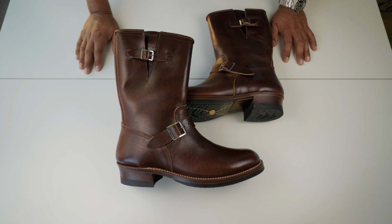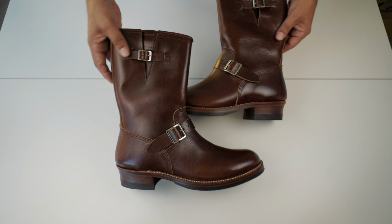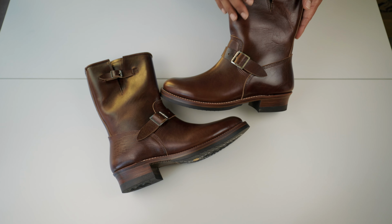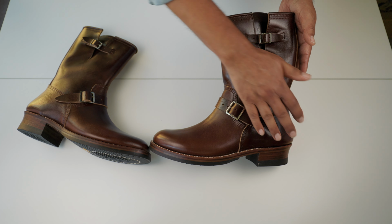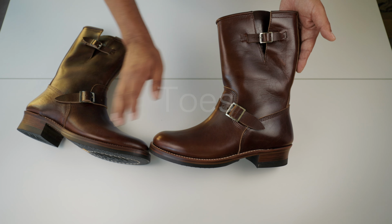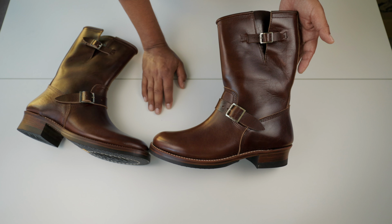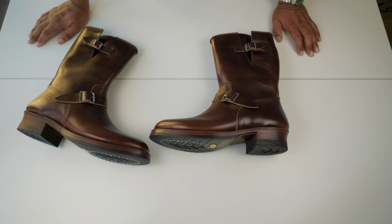Then I decided to try 11.5, and in 11.5 my toes were touching the toe box. Why? Because we don't have laces here. The fitting on the heel in 11.5 was almost perfect. It was a little bit difficult to step into the boot, but at the end there was a really good grip in the heel. But my toes, when I walk, touch the toe box. So I tried it once and said, this is not for me. Then I picked size 12.